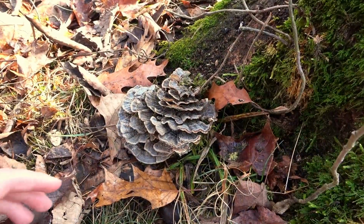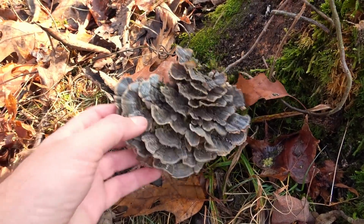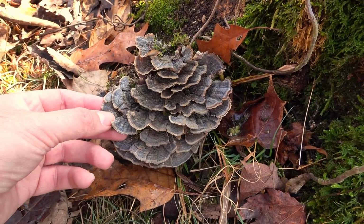All right. So speaking of finding some naturey stuff, got some cool mushrooms here. Looks like they fell off from further up, but I believe these are a type of what they call turkey tail.